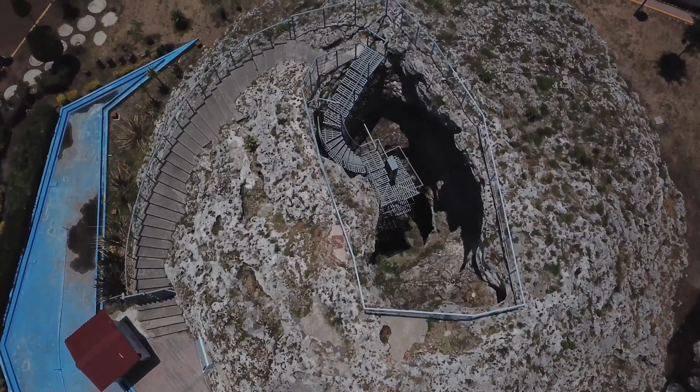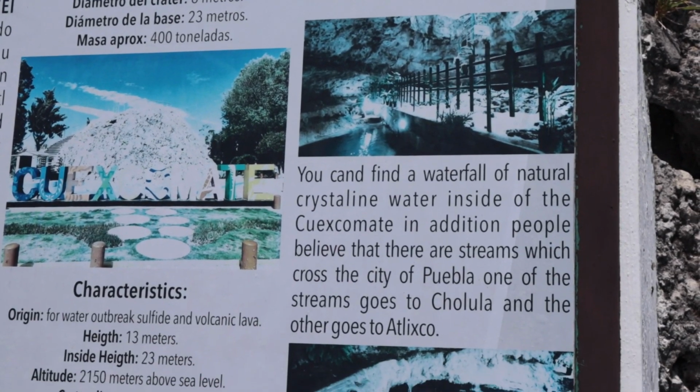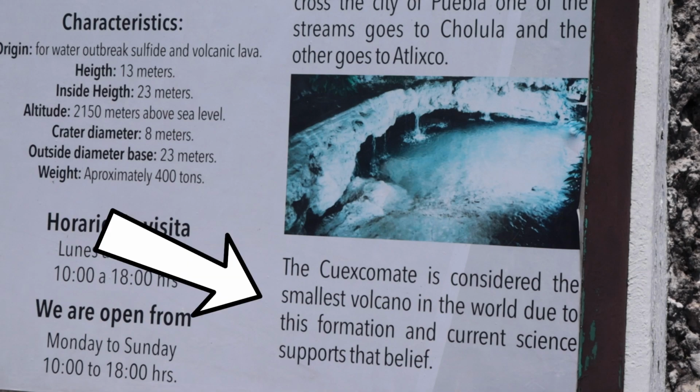So I was reading the sign at the volcano and they do talk about the waterfall that's in there. But according to the internet, it's not the world's smallest volcano, it's actually a geyser. But the sign on the volcano is really sticking to its guns on that. And they're actually saying that it is considered the world's smallest volcano and that science supports that belief. So maybe it is, maybe it isn't. Either way, it's super cool.